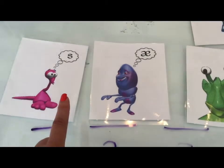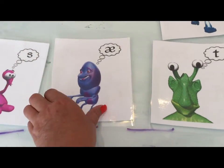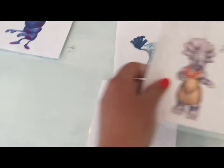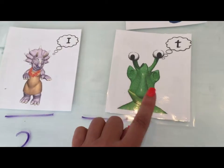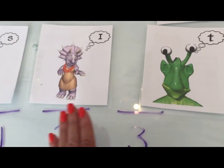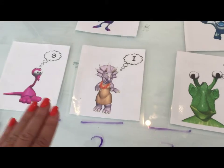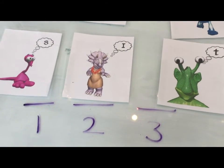But here, imagine how great it is when they can visually see it. At. We're changing the at into an it. What's the new word? So we're doing early phoneme manipulation. It. Sit. Oh, the new word sit. Now, when I did that and I went it, we're following the sounds. That's what we say in SSP. Follow the sounds, say the word. It. Sit. And that's blending.